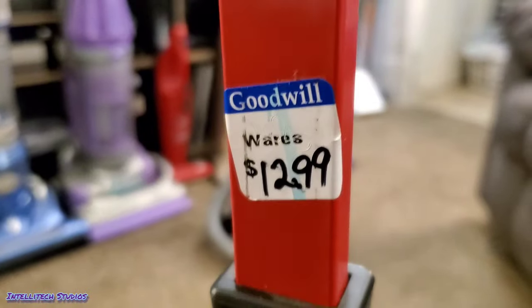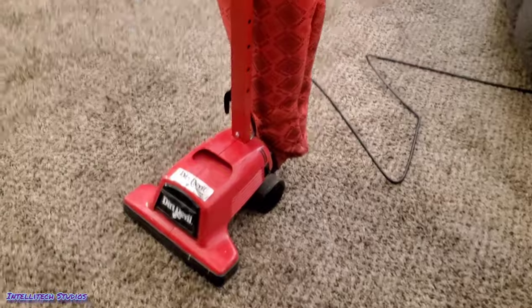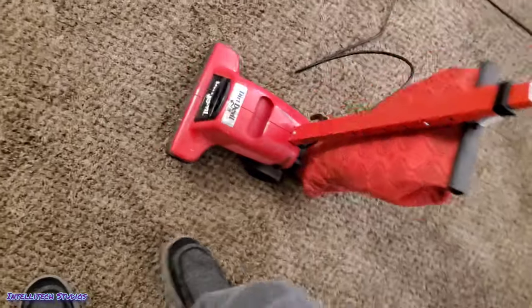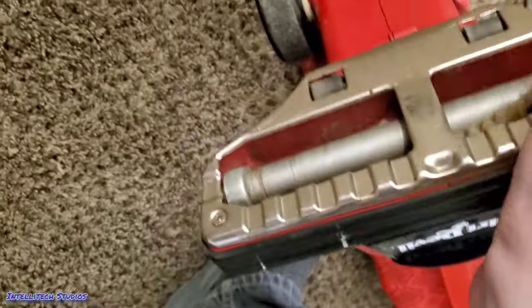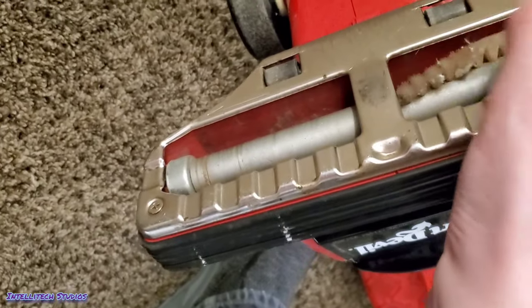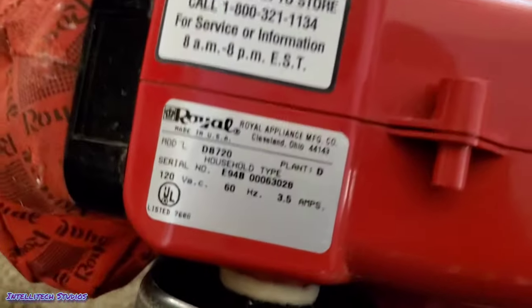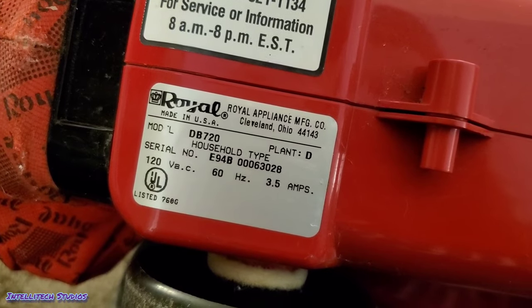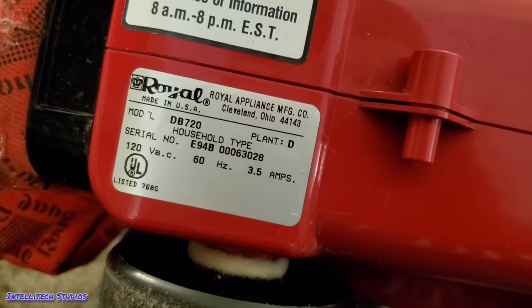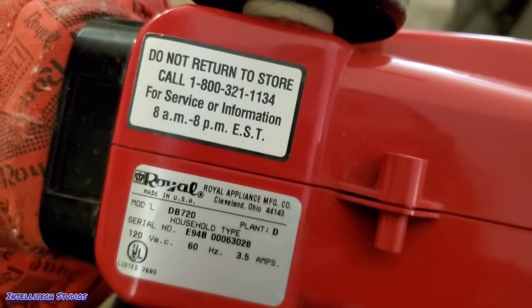Goodwills of all locations seem to really enjoy this $12.99 price point, as it got me this Dirt Devil broom vac. I have a feeling there's no belt in there. Definitely don't see a belt. And we can see E94B, so 1994, model DB720, plant D, made in the USA in Cleveland, Ohio.